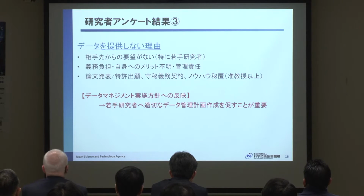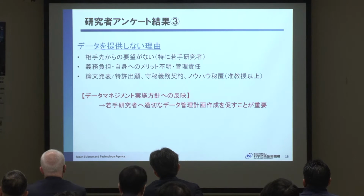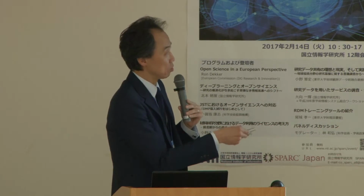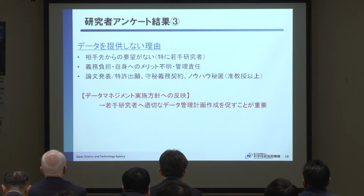We also asked why those people who did not provide data did not do so. The responses included there was no request, and the benefit to the provider was not clear, and the accountability was not clear, and also there were copyright and confidentiality concerns as well, which is not surprising. And the learning here is that it is important to let the younger researchers understand the need to provide data. So we would first focus on younger researchers, and encourage them on the DMP, which might be a very basic point.